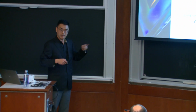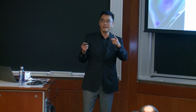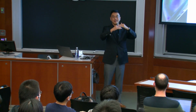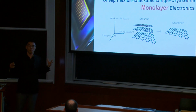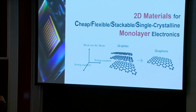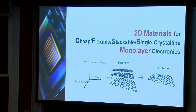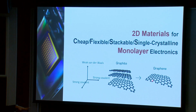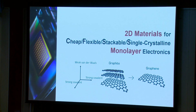So if you have graphite, what is graphite? Are there any people from my class? What is graphite? It's stacked graphene, right? Then the bonding in the vertical direction is super weak, so you can split them up into monolayers if you are smart enough to do this, right? So this has been a really difficult task. But anyways, if you can make these monolayer 2D materials, then you can really do an inorganic, flexible, stackable system.